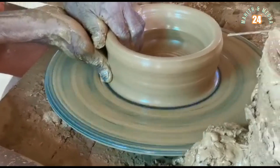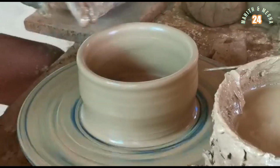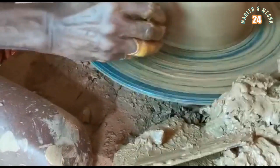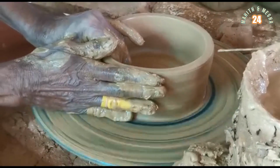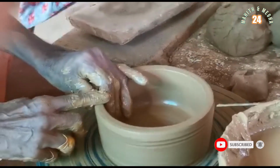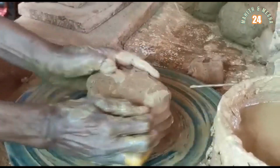It's amazing to see how this potter converts a piece of clay into a beautiful vessel. He is now adding a design to it. It is now ready to be taken out. It's time for another one.